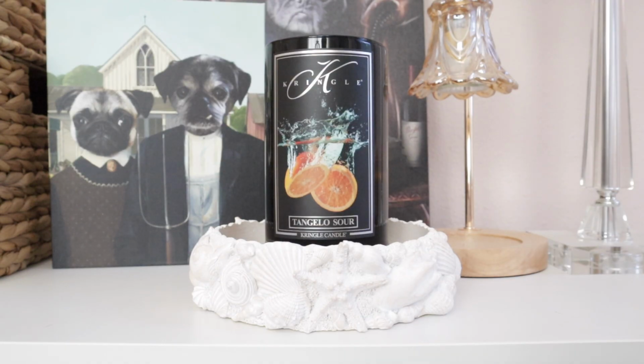All right, let's go ahead and dig into the scent description and the top, middle, and base notes. I'll tell you what I smell, then we'll dig into the strength and throw, and then end with the overall burn quality. So let's get into it.